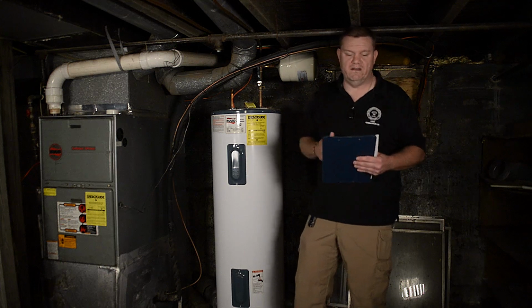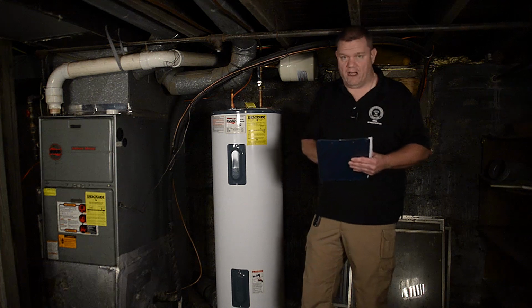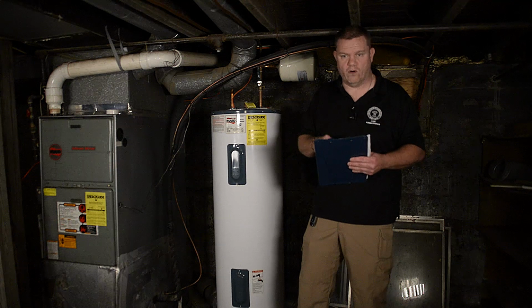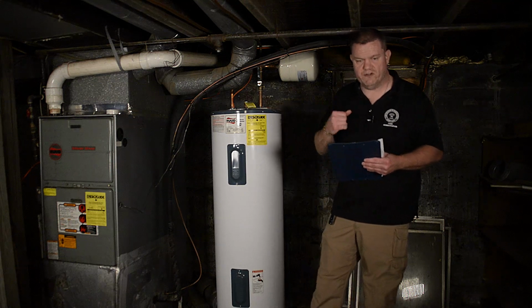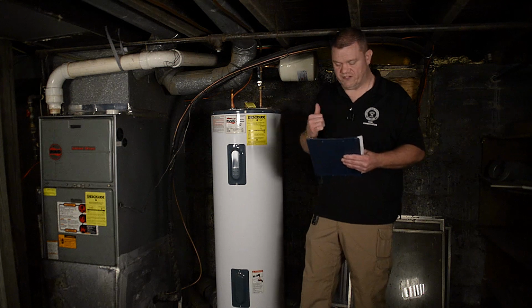If you do provide a laundry sink in the laundry area, again, hot water, cold water, same as goes for the hot water tank. They have to work and function. We will inspect it for any corrosions, proper drainage, and it has to provide the true temperature.